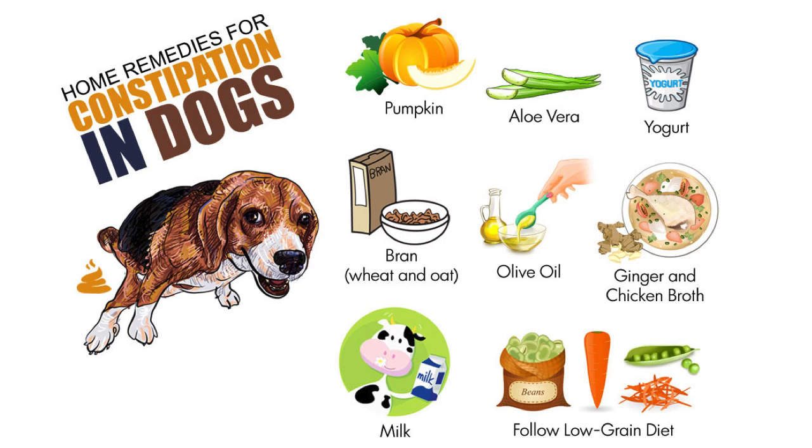This problem can occur in any dog. However, elderly pets are more prone to suffer from infrequent or difficult bowel movements than the younger ones. If your dog's constipation is not treated, the colon can get packed with an uncomfortably large amount of feces, which can cause unproductive straining, lethargy, appetite loss and vomiting.